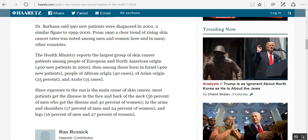So it says Dr. Bonhannon said 990 new patients were diagnosed in 2002, a similar figure to 1999 through 2000. From 1990, a clear trend of rising skin cancer rates was noted among men and women here and in many other countries. The health ministry reports the largest group of skin cancer patients among people of European and North American origin.